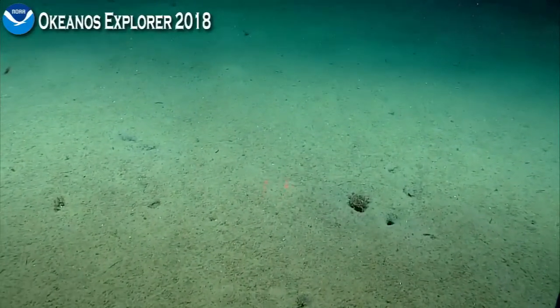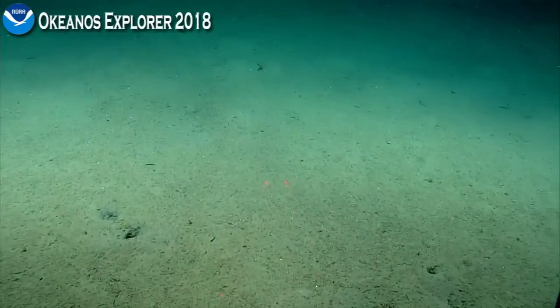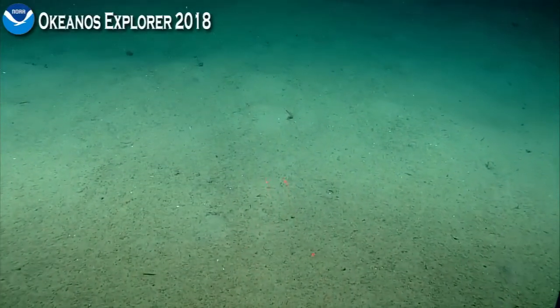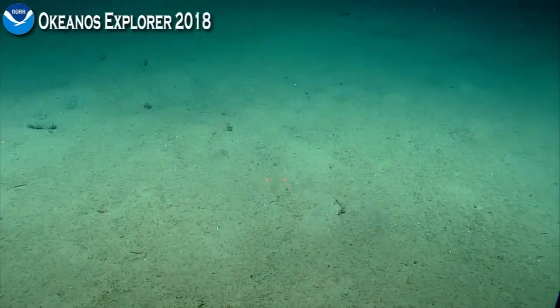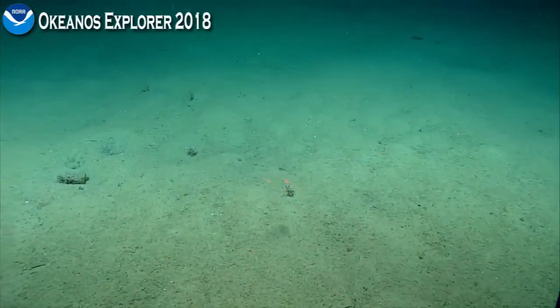Go ahead, watch one. Copy that. We have about an hour left on bottom. No problem. 1 hour. Okay, how far do we have to go to get to there? Never mind. We are now at 1,138 meter water depth, and we have about 1 hour left on the bottom of today's dive.